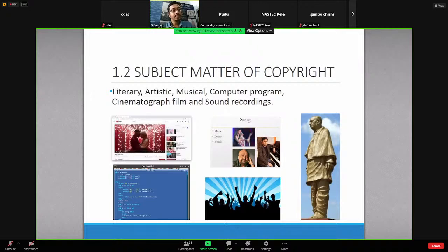translations. If you want to translate from English into, say, Nagamese, that is also a subject matter of copyright. If you want to write a gist or an abstract of a big article, that is also a subject matter of copyright.